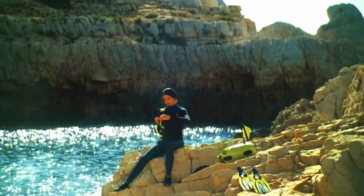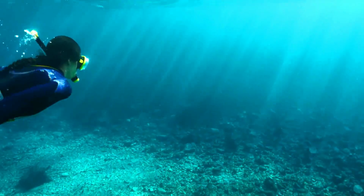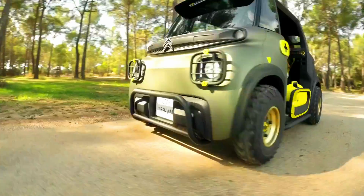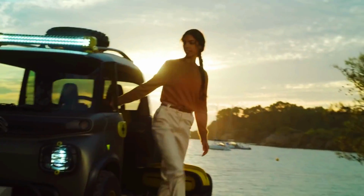The My Buggy Concept is still a concept vehicle, but Citroën has said that it is considering putting it into production. If it is produced, it would be one of the most unique and affordable electric vehicles on the market.